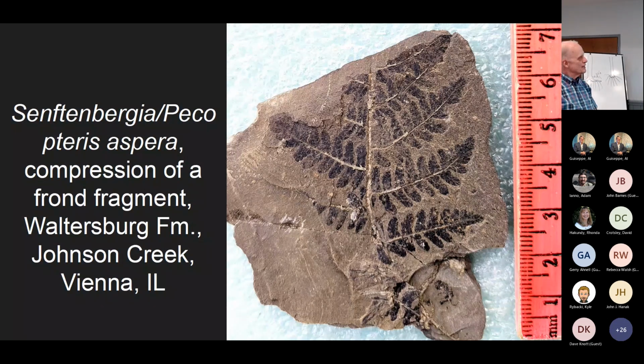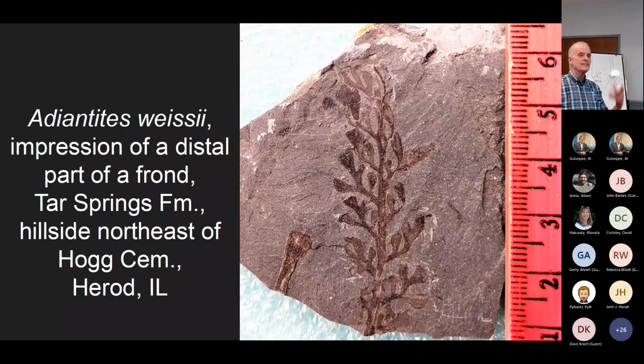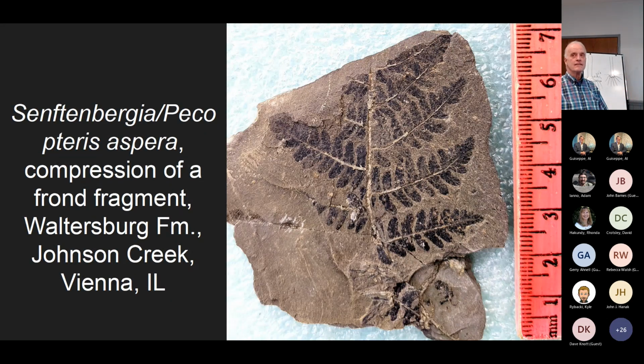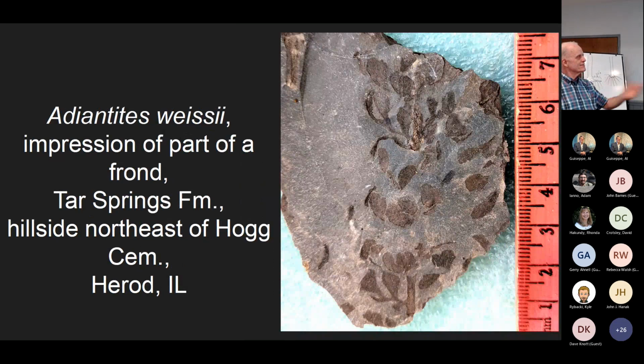And so the seed ferns are the most, is Rhacopteris aspera. Is this a good indicator for the late Mississippian? Yes, I would say. And Adiantites bicei. It's perfectly good Adiantites, but it's a different species. The species distinguish it from what's in the Mauch Chunk and the Pocono, but it's still the same at the generic level. And do you remember way back when I showed you leaflets that were one on top of the other? This does the same thing.